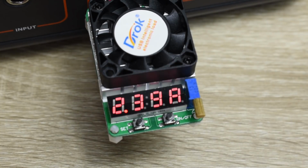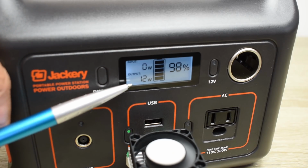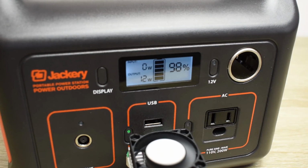Okay, now I'm going to power it up. I'm going to leave that connected for about 20 minutes to make sure the USB port can handle it. But let's take a look at the display on the power station. And it says right over here we're drawing 12 watts from that port. And that's very close to what the electronic load says.